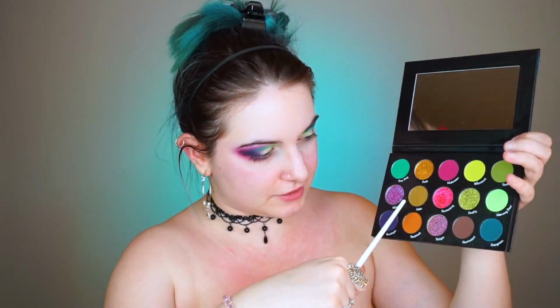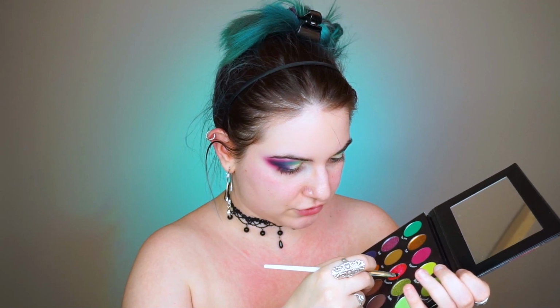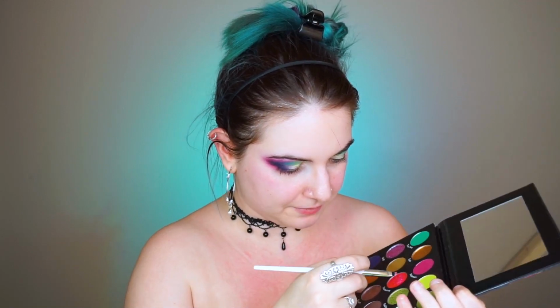Now that I finished with the matte part, I would like to work a bit with the multichromes / duochromes of this palette, and I'm thinking to start with this one. This is called Enchanting, and I'm gonna take a super thin, almost pencil brush. I'm gonna dive into the color. I'm gonna spray the brush. I'm gonna spray with the fixing spray from Revolution, just a bit.